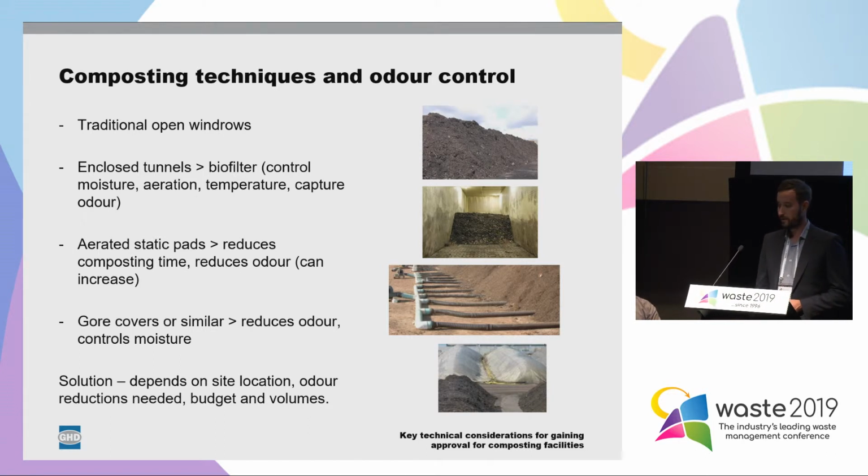The third photo there is an aerated static pad. This is basically a collection of pipes which go beneath the windrows and introduce air into the system, so this can reduce the composting time, and overall it reduces the total odour contribution. But one thing to be mindful of is that when the aeration is occurring, we can get short-term peaks or increases in odour. The last one is just gore covers, which reduces the odour and can control the moisture content. Now the solution that you use really depends on the site, how much space you have, what the odour reductions needed are, what the budget is, and what the throughputs are at the site.